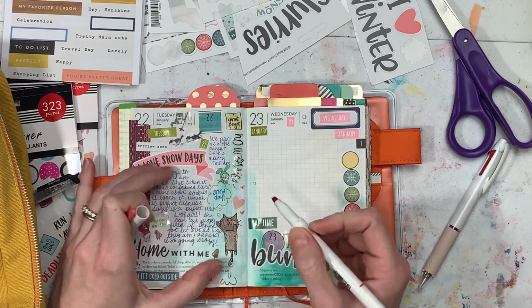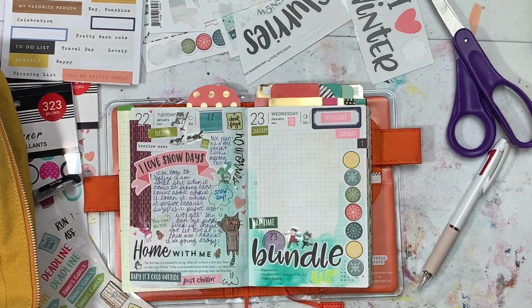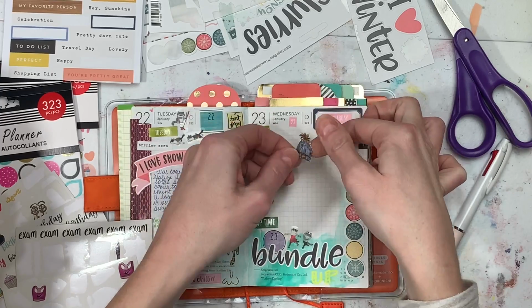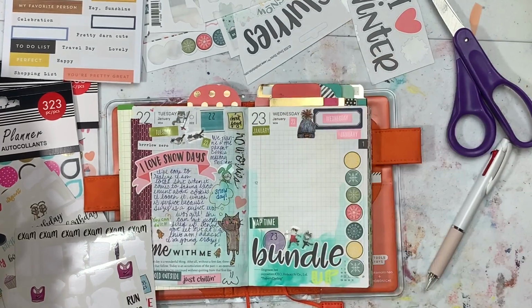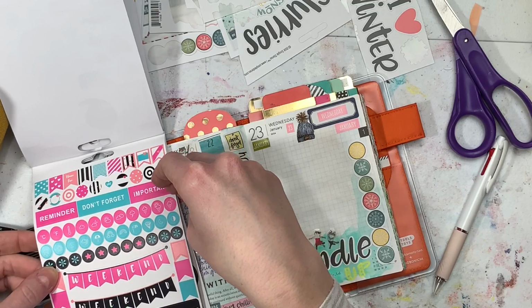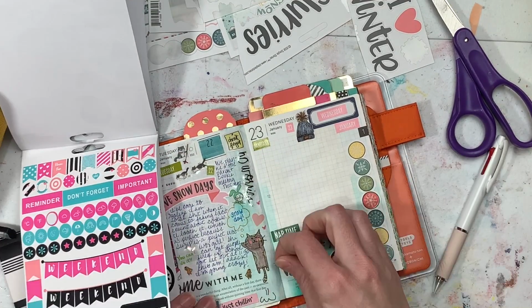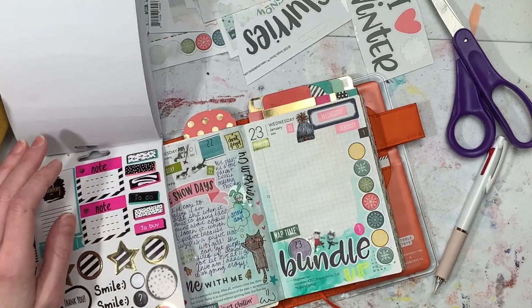And then I took the "up" off from the "bundle up" because I was having commitment issues with it. It was too much of the same font. And then I wrote it. And then I put in a little pom-pom hat. And like I said, trying to use up stickers. I don't know how I ended up with all these stickers.